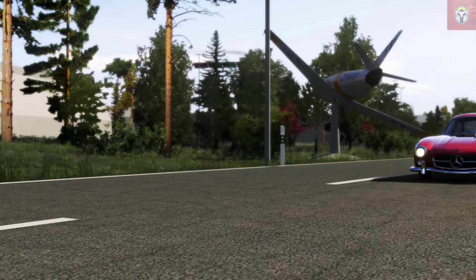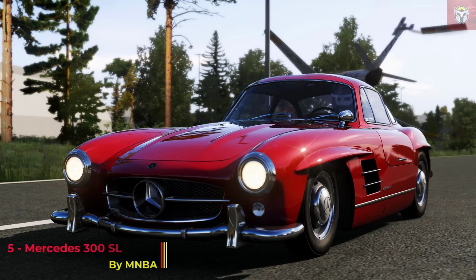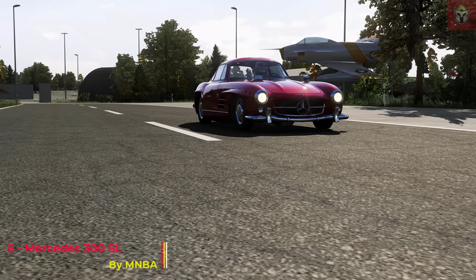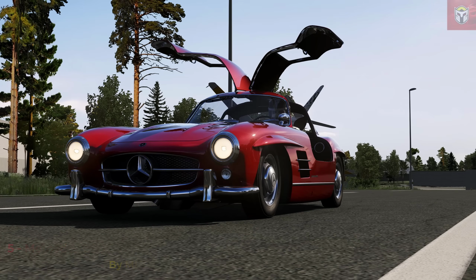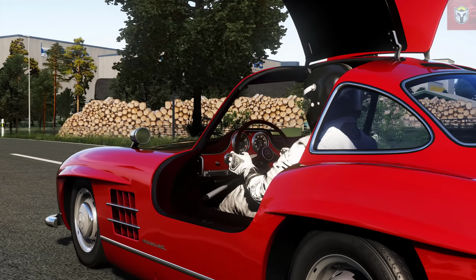Now we're into the top 5. And remember, this is my list, so don't think I'm trying to be controversial. And at number 5, I have this Mercedes 300 SL. This is by MNBA, version 1.12. And of course, this is a very famous car from between 1954 and 1957.